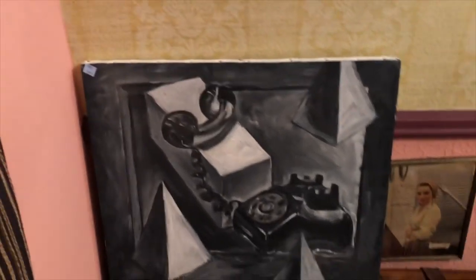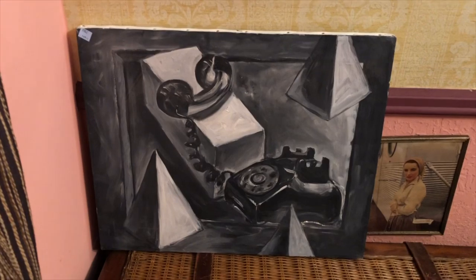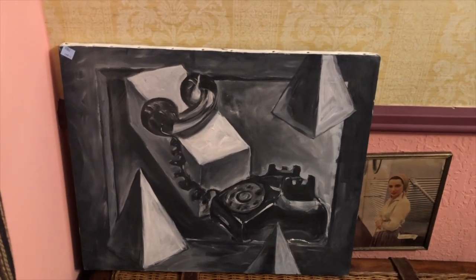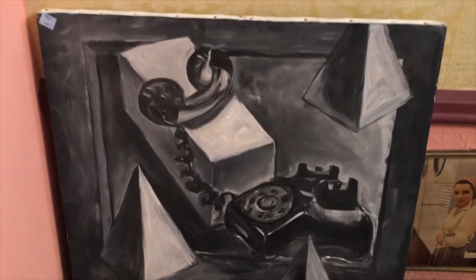This was $3 at the Goodwill. Really, really adored that. I like the fact that it's black and white. I like the geometrics around it. I like the old telephone. I like the fact that just the word telephone is kind of an obsolete thing these days. So that's why I picked it.